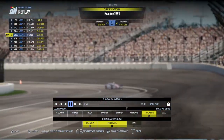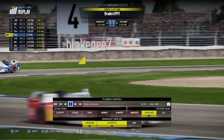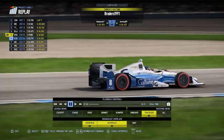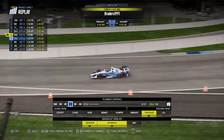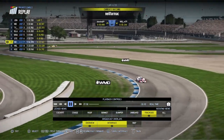TY closing in slowly as Bradders tries to keep with Blakeney in 5th place, but runs very wide in that last corner, very wide there, and that's going to help Stevie close up. So Stevie will want to take advantage of any mistake he can. There's Stevie, and then there's Neil further back.